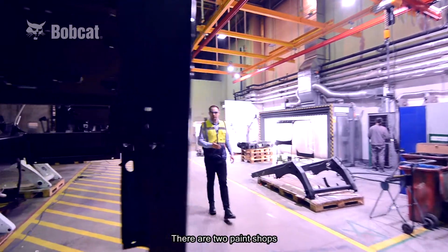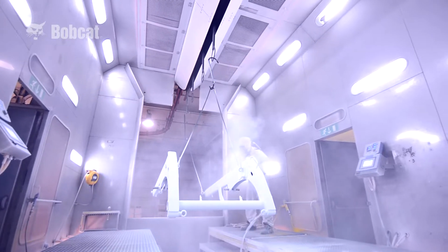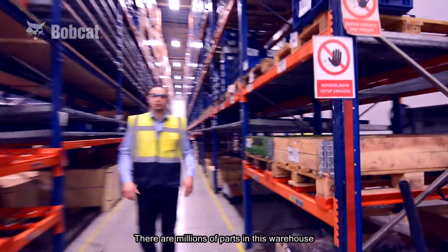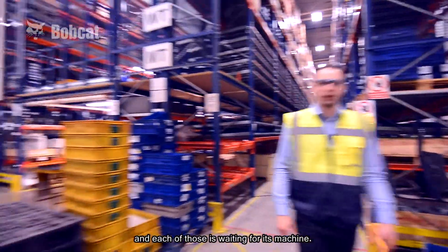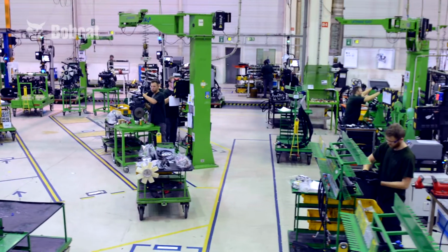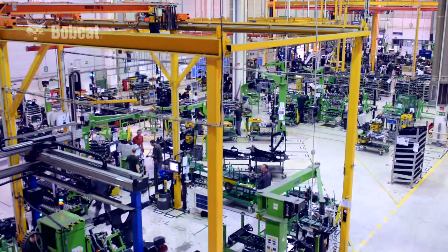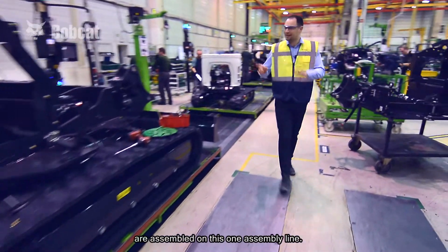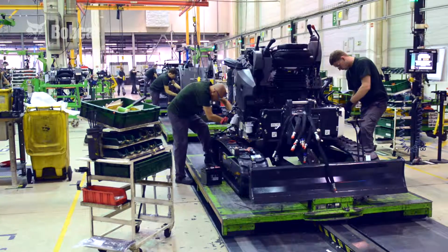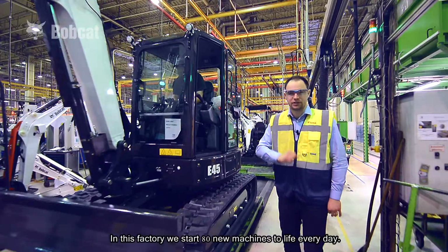There are 2 paint shops to protect our machines from corrosion. There are millions of parts in this warehouse, and each of those is waiting for its machine. All loaders from 1.5 to 6 tons are assembled on this one assembly line. In this factory, we bring 80 new machines to life every day.